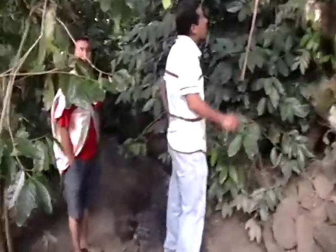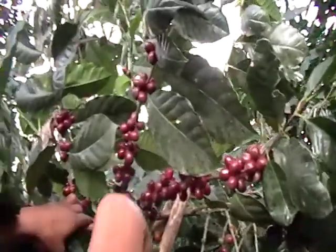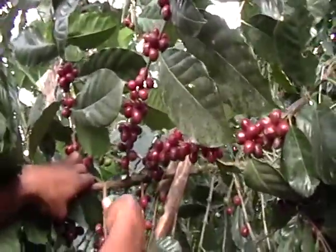Do you want to learn how we pick up coffees? Sure, I want to learn. Let me show you, and then you can do later. Jimmy and his little outfit. These are coffee beans. Look at this. How we get out? We pick up the red beans like this.